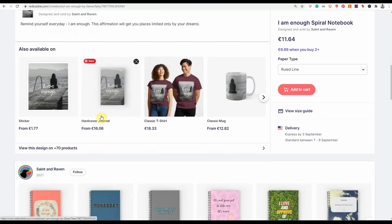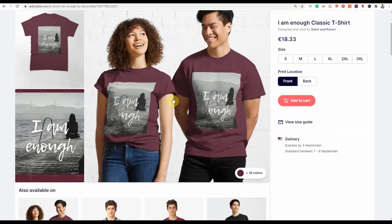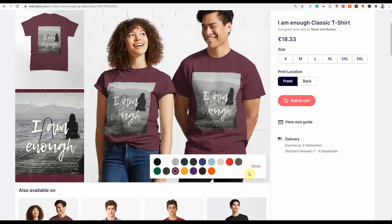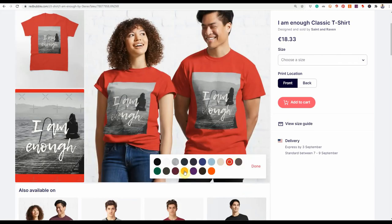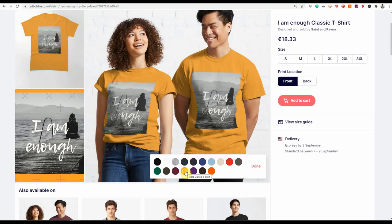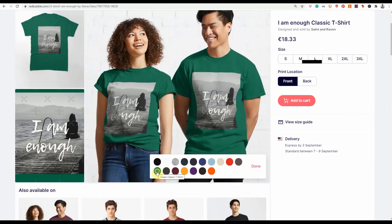All right, now this is what I was talking about earlier. If we take a look at classic t-shirts here and click on it, because you have this light contrast photo in black and white, it's really going to stand out nicely against the various colors that Redbubble offers on their classic t-shirts. So if we click on one or two of these, on red it really looks nice, on the mustard color it really stands out nicely too, and even on the green it stands out.